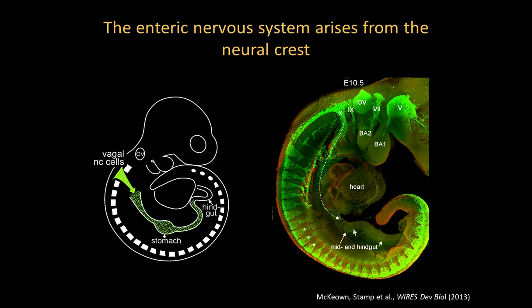gastrointestinal tract. And you can see that really beautifully on this right-hand panel, where you can see an embryonic day 10.5 mouse embryo, where all these neural crest cells have been labelled with an antibody against the transcription factor SOX10. And you can see this really beautiful stream of vagal neural crest cells emigrating from the neural tube, entering the foregut, and then migrating within the gut tube to colonize the GI tract.